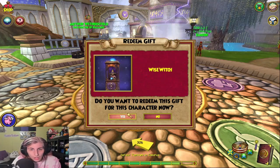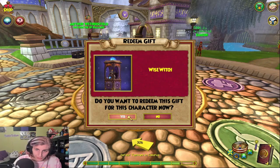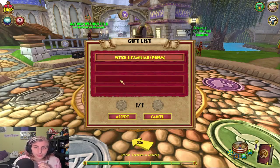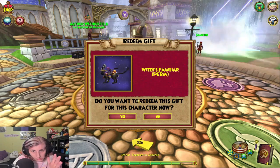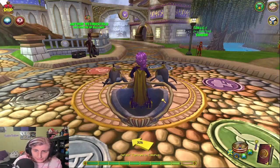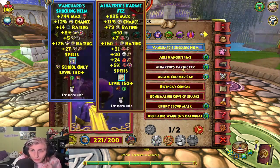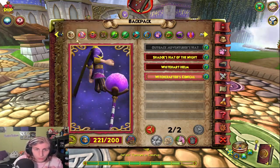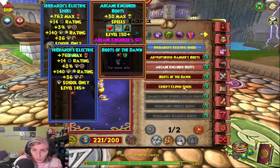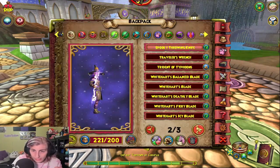Oh, that is a housing. Now, what does this white witch do? And then a witch familiar. This mount looks so good. Now, where is it? We are gonna see all this. The staff.